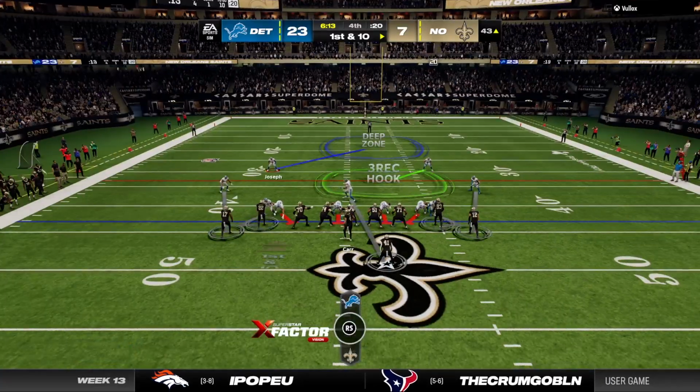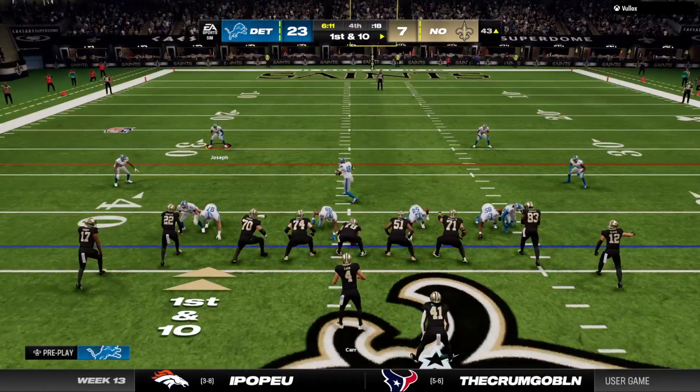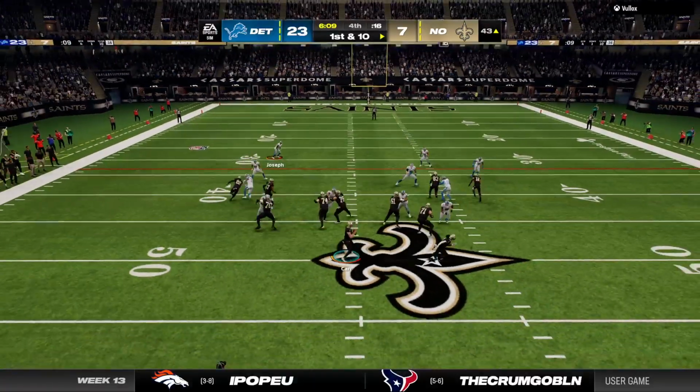So the ball moves into Lion territory now. Here's 1st and 10 at the 43. Carr.